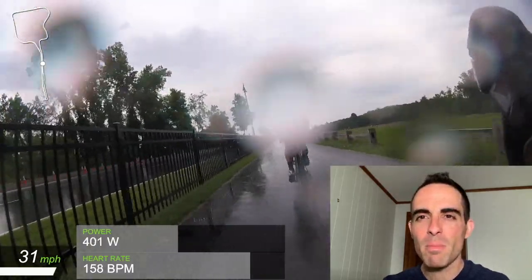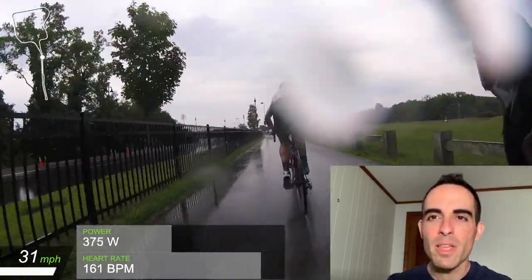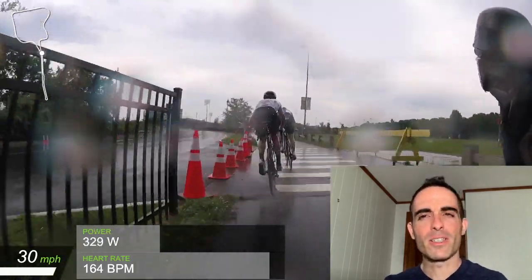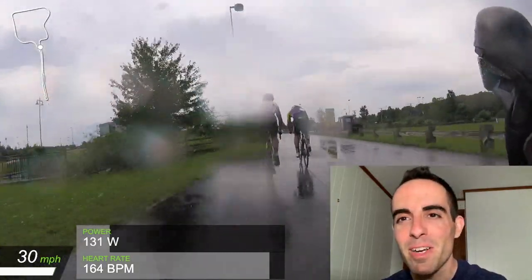I closed the gap up, and I think already at this point, there's a little gap ahead of a couple guys ahead of me, and riders are already pressing hard. Like I said, it was an aggressive race, and you can see there's a gap up there.